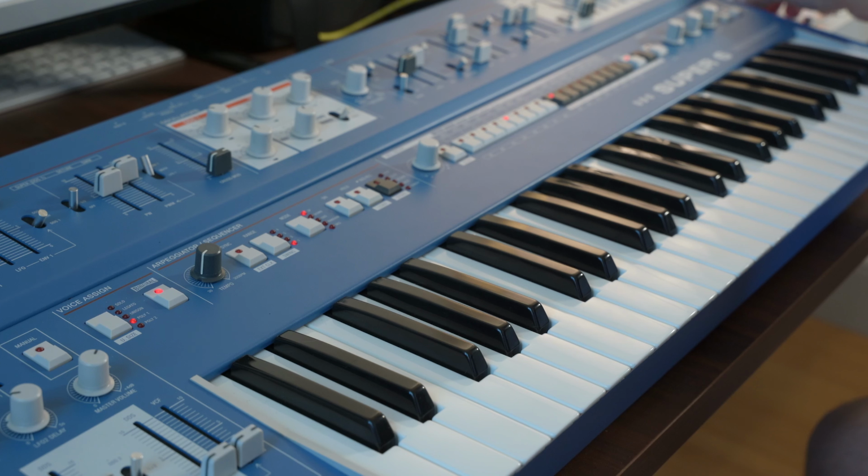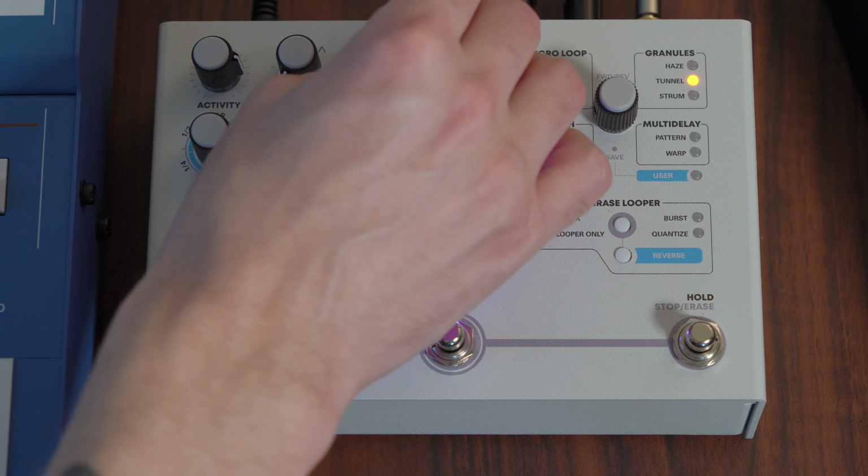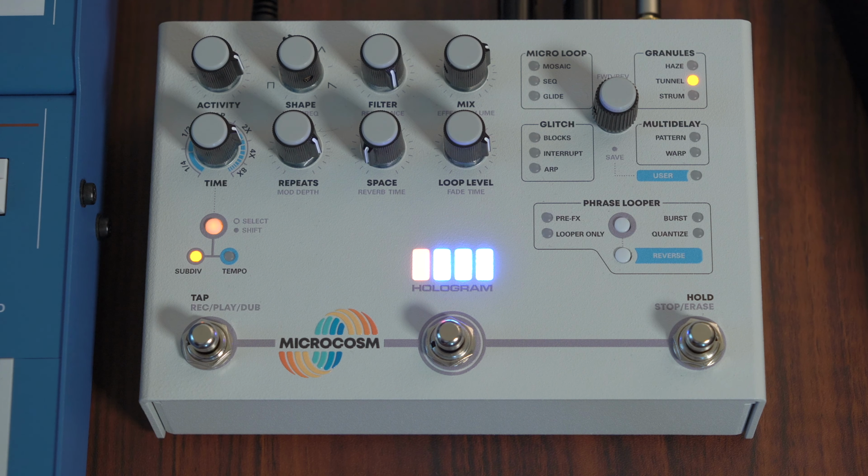A nice, consistent rhythmic glitch. And you can always change the shape of the sound.